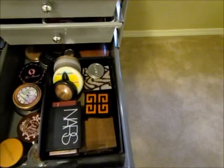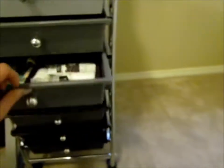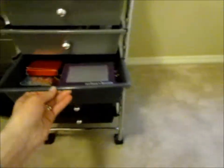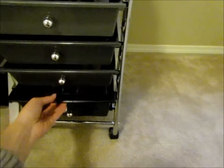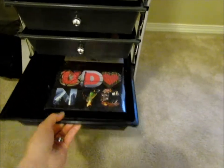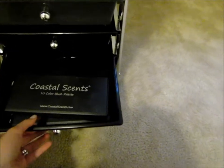These are all of my bronzers, more in the back as well. Then these are all of my face primers and stuff. Palettes, all of my smaller palettes. More palettes. I'm a palette freak. And then my Book of Shadows.